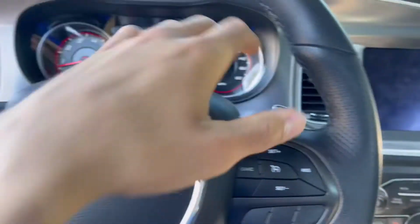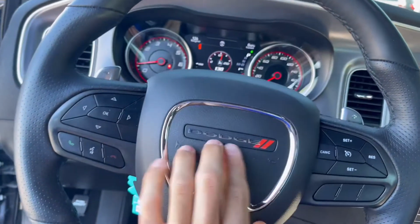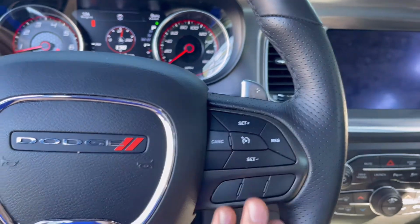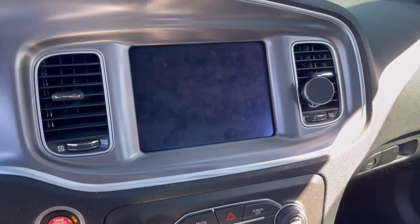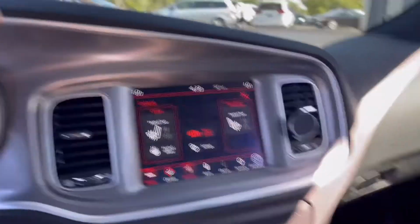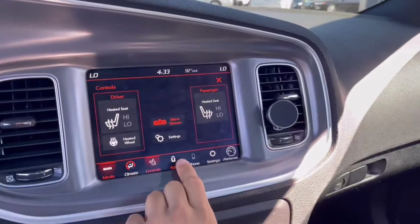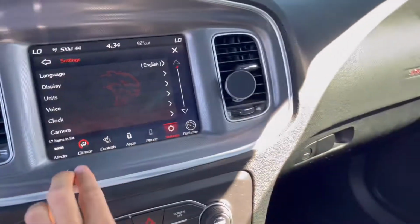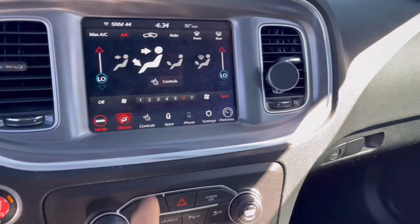Paddle shifters right here, both sides. Nice little Dodge logo right here. You have media controls right here. Then you also have cruise control settings. Radio right here, of course. But you guys can see right here, heated seats. You got your apps, phone, settings, stuff like that. You got your climate, all those good stuff.